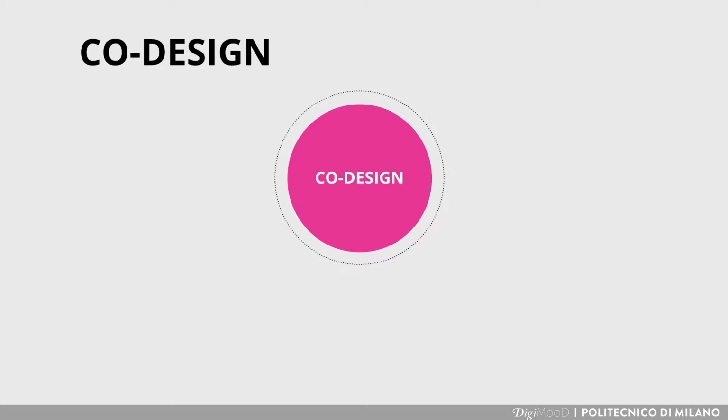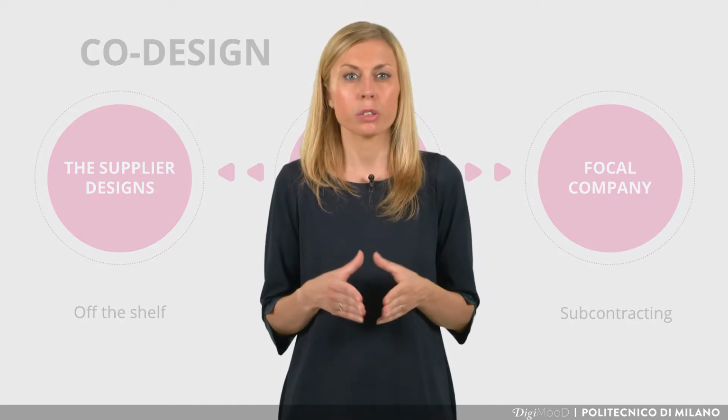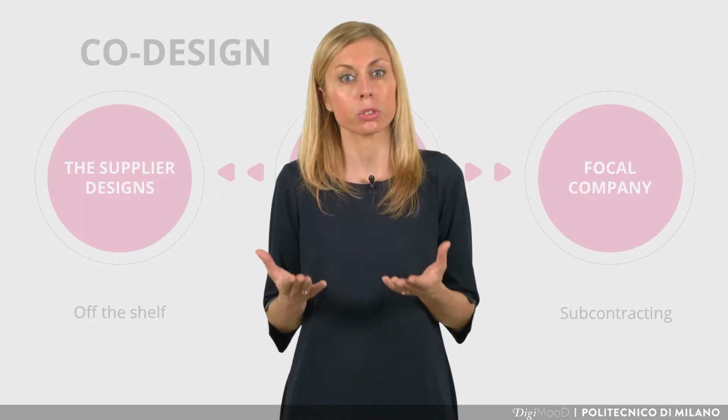Co-design pertains to a collaboration between a focal company and a supplier to develop brand new products and the related new processes in discontinuous situations or to deeply revise existing products and related processes as well. This approach is generally adopted with the purpose to share and combine the knowledge of the two actors involved. When we talk about co-design, we consider the joint development of both design and engineering activities.